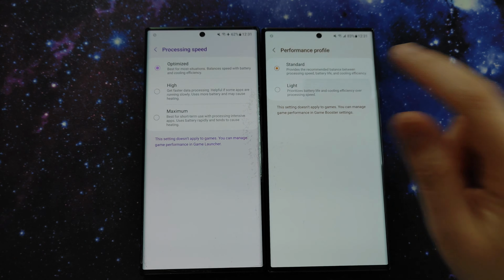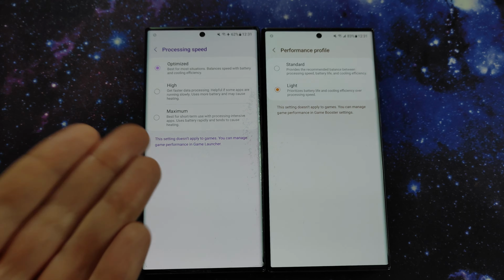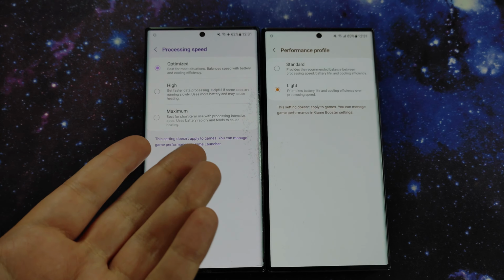What is awesome though is the light performance profile, which is how I always use it. It boosts the battery life quite a bit without really compromising much in performance at all. So I would definitely recommend turning that on. It really sucks that this phone doesn't have it because this phone uses more than this phone, as we all know, the processor is not efficient at all. So hopefully they'll add it in.